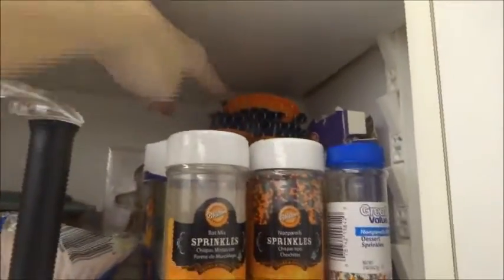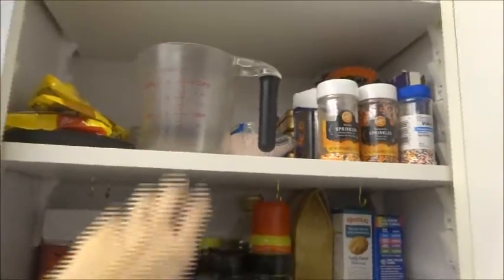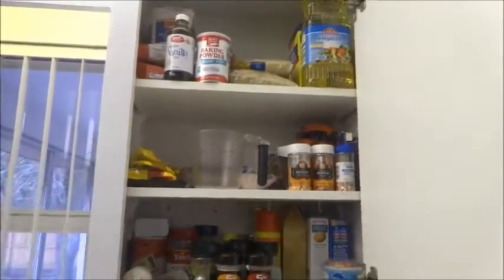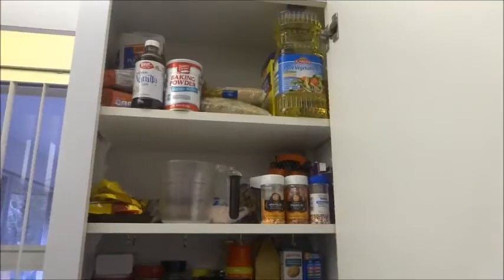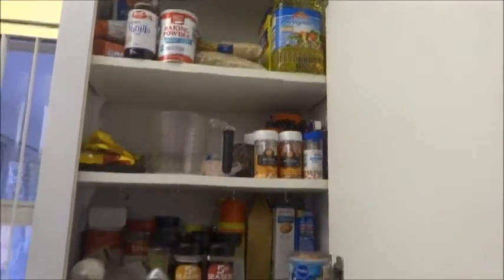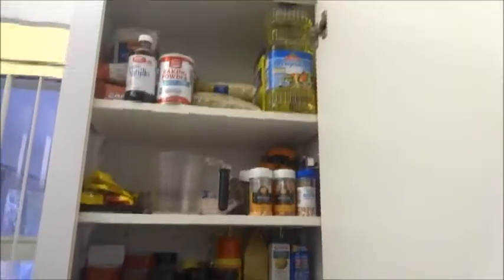And then I have a bunch of cookie cutters and things back there that we don't use very often, so I put all that towards the back. And this, I use all the time, so I keep that in the front. So I'm trying to keep things that we use a lot more towards the front, and things that we don't use so much towards the back. I think that's pretty organized compared to how it was. Things were just kind of tossed in, and I feel like it's a little bit better put together.